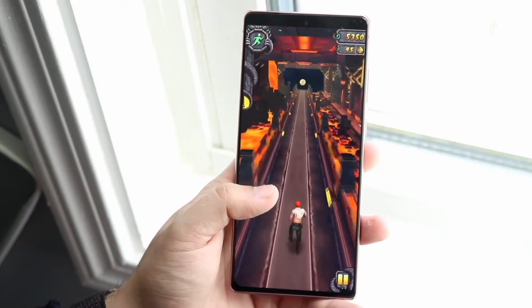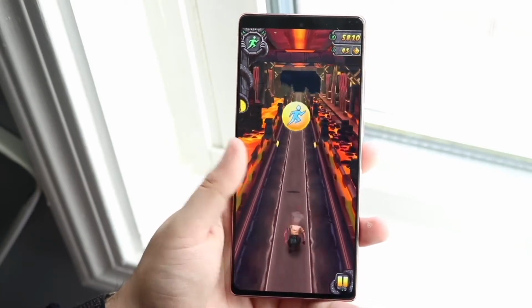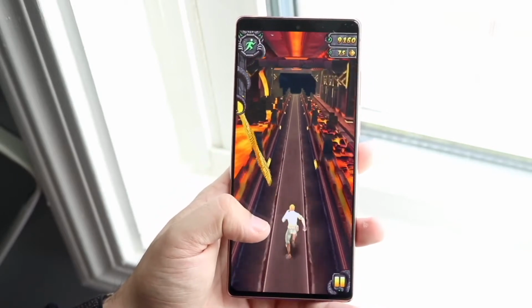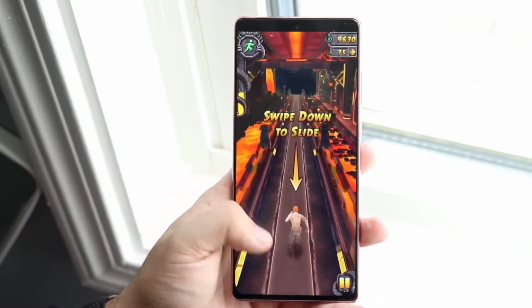Now let's go ahead and end it off with the performance. This device, as most of you know, has that Qualcomm Snapdragon 865G chipset, an octa-core CPU, an Adreno 650 GPU, and 8 gigs of RAM.